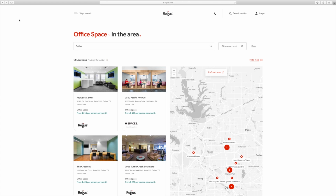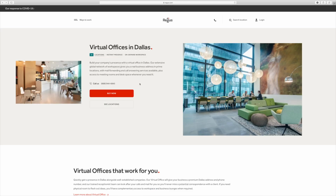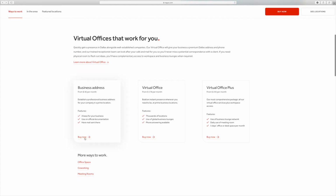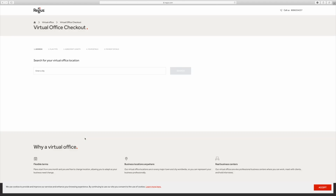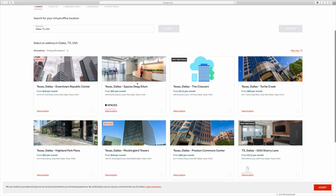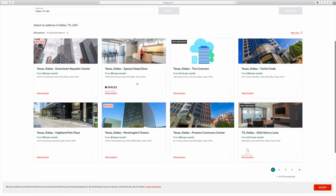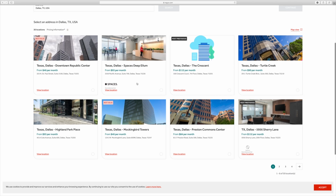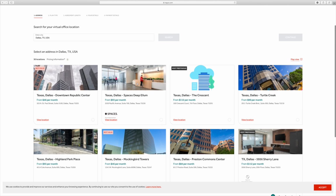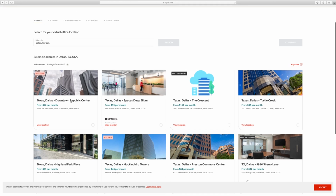Once it loads up. Okay, now we're going to go to the actual business address and click Buy Now. I'm going to enter Dallas again since that's where I'm located. Now, as you can see, they start off at $46 per month. And you can see the different prices based on the different areas. So I'm going to pick the best value option.